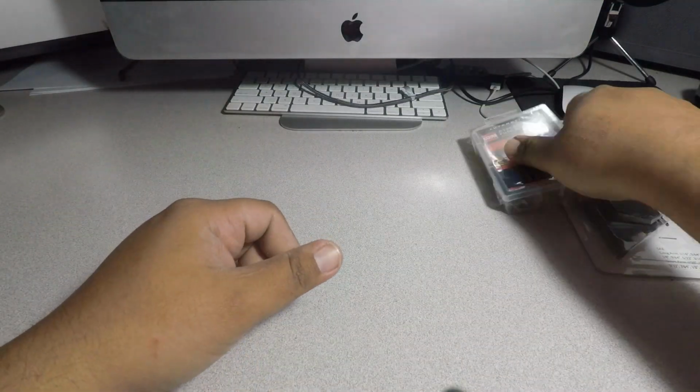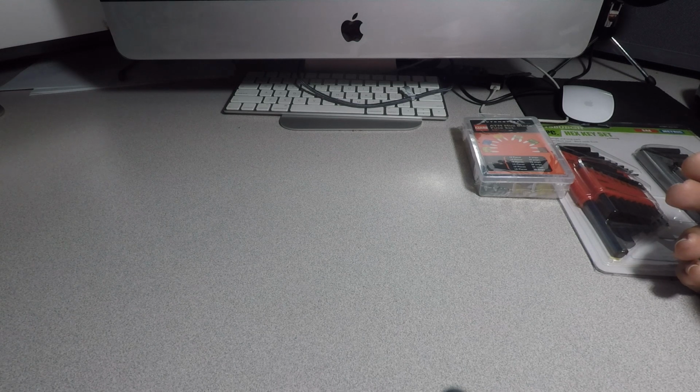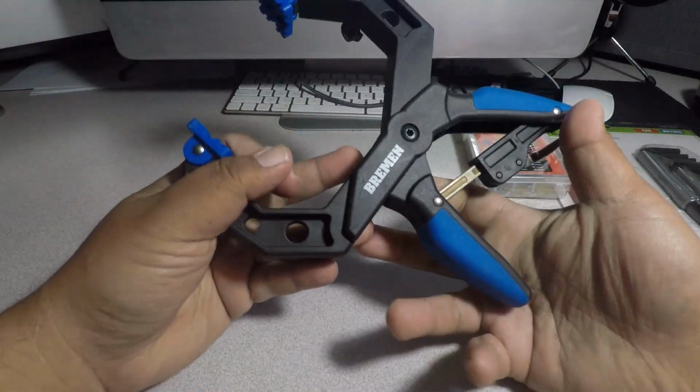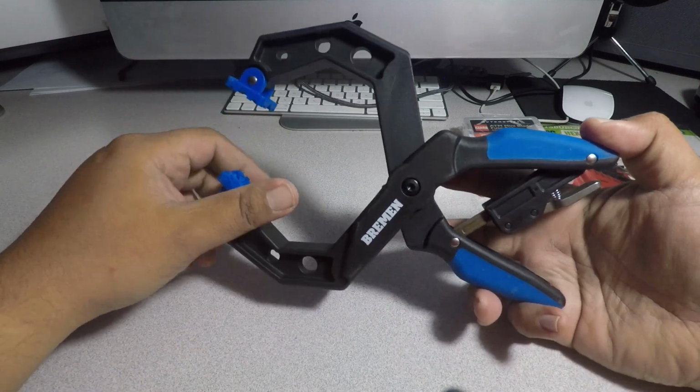All right, that's the second item. And then the next item that we have is one of the newer items that we recently got at Harbor Freight. It's actually a clamp. It's a Bar clamp. This is one of the newer items that they have. It's a ratcheting clamp. Obviously, let me see if we can demonstrate here for you.